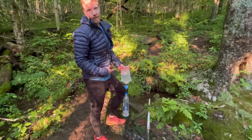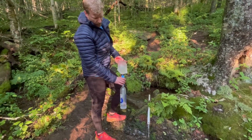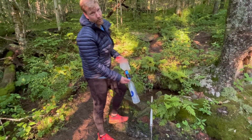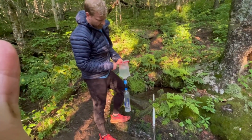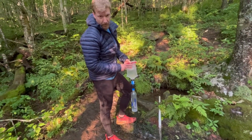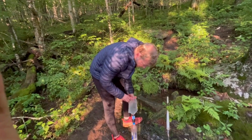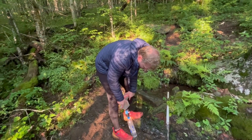so this is my whole water filtration setup. The main filter I'm using is one of the Sawyer Squeeze, and then I've got a coupling here, so you can actually screw a smart water bottle right into it. And I've got one of the 2-liter CNOC bags, so I'll put my dirty water in here, and I'll squeeze this, run it through the Sawyer filter, and then have clean water in the bottle. It goes pretty quick.